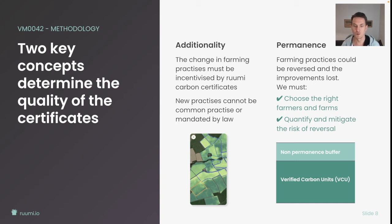So this buffer absorbs the risk of some fields or some farmers not having permanent reductions. And to maximize permanence, we choose farmers who are committed to long-term improvements and will benefit from the change to a low-input, high sustainable output system the most, because then the risk of that farmer reversing their practices is very low. And with that in mind, we estimate that permanence for these credits is somewhere between 50 and 100 years.